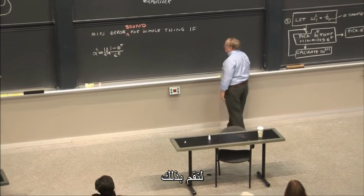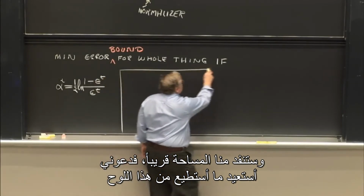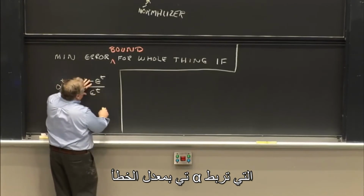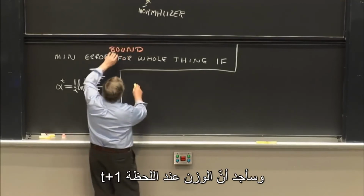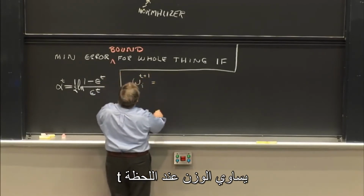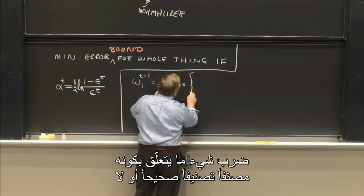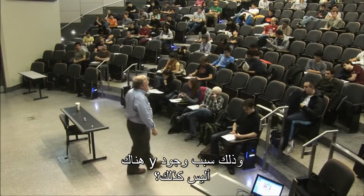So let's do that. And we're going to run out of space here before long, so let me reclaim as much of this board as I can. So what I'm going to do is I'm going to say, well, now that we've got this formula for alpha that relates alpha t to the error, then I can plug that into this formula up here, number 6, and what I'll get is that the weight at t plus 1 is equal to the weight at t divided by that normalizing factor multiplied times something that depends on whether it's categorized correctly or not. That's what that y is in there for, right?